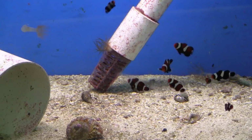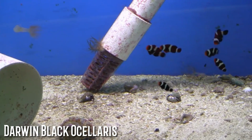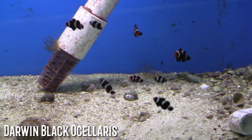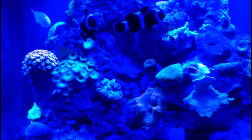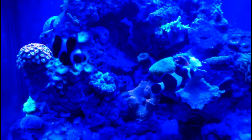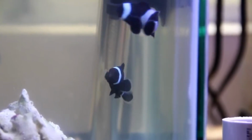Oh, look what we're having now! Another black and white variation of clownfish. Let's get to know the Darwin Black Ocellaris. A short version of the Ocellaris clownfish with the same 3 stripes but an entirely black body is the Darwin Black Ocellaris clownfish. These fish have the exact needs as their more colorful relatives and may grow to reach 4 inches long.